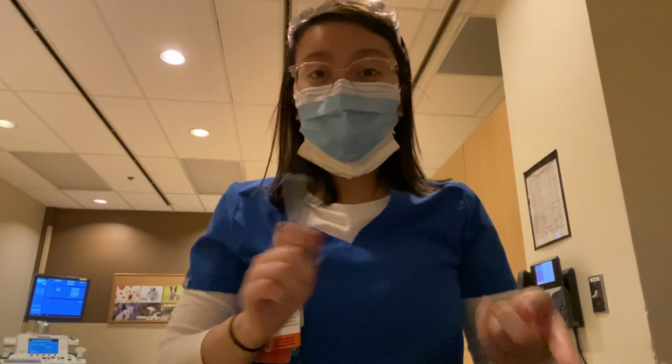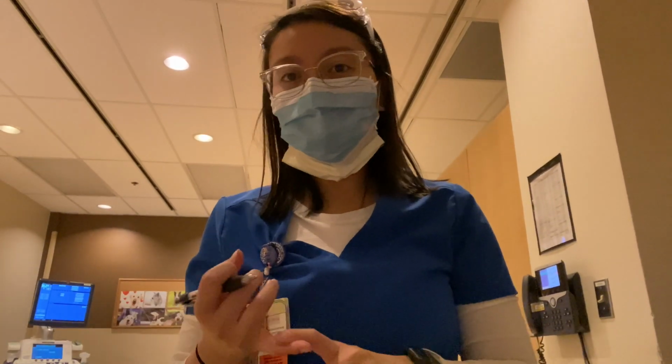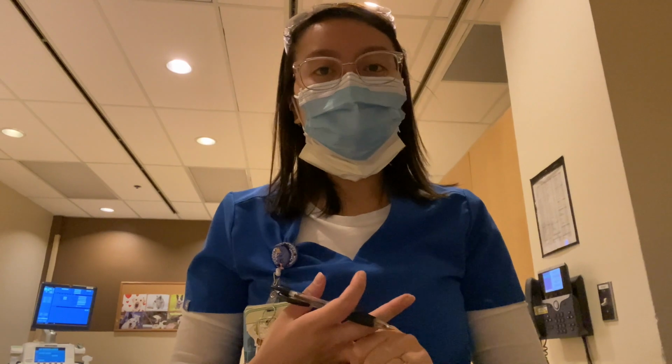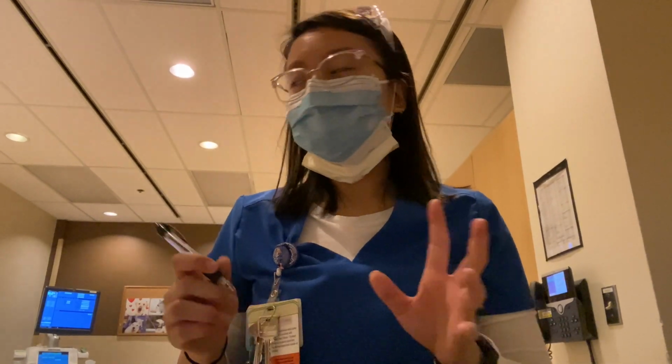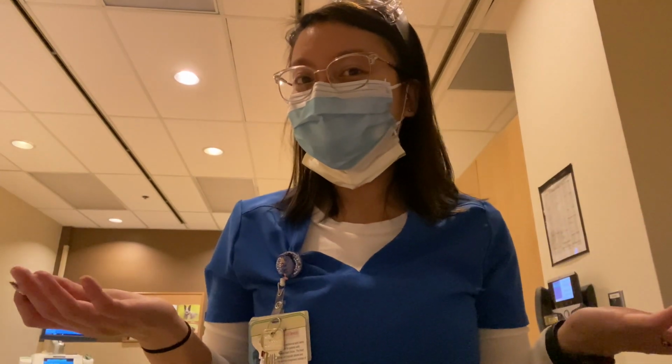So now that we finished that first thoracentesis, I am getting everything finished up. I did all the paperwork, wrote up the procedure, the report. We're gonna send the fluid to the lab, get some stickers, and then do this next paracentesis.